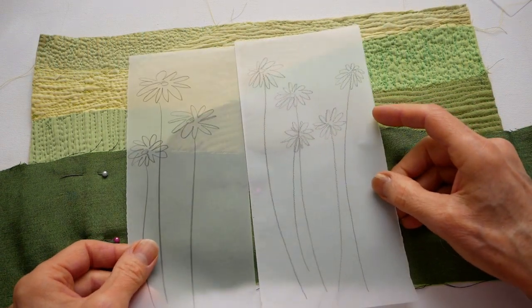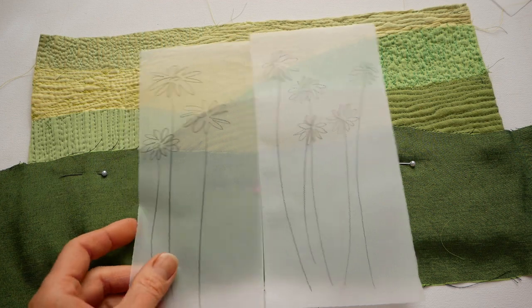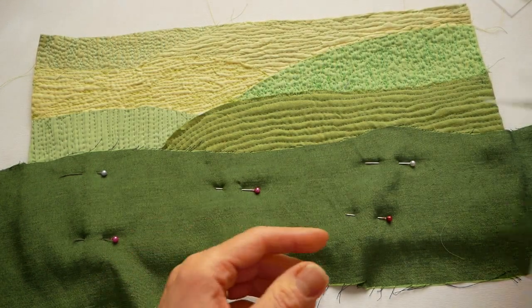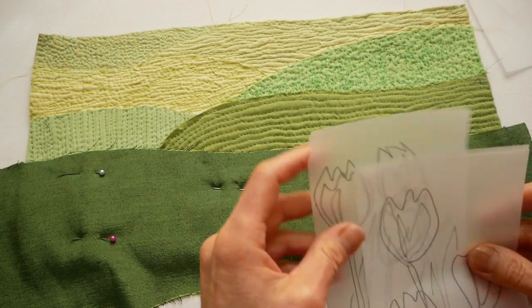So I quite like that. I kind of had a play around with it. And then I just thought, I'm not sure. They're a bit fiddly, and they're not quite what I had in my mind. So I'm just rustling some paper over here because I'm trying to find the bits.